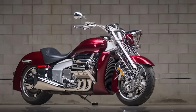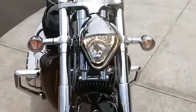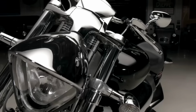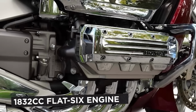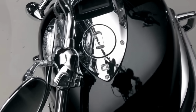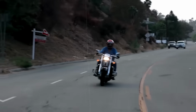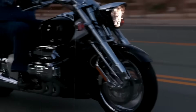If you've ever wanted to own a concept bike that accidentally made it into production, meet the Honda Rune. It is the most stylish yet confusing bike ever made, covered with insane chrome at the fenders, forks, pipes, and even the radiator. The Rune features a massive 1832 cubic centimeter flat-six engine that, while powerful, is completely wasted in this chassis. The bike weighs a staggering 850 pounds. You read that correctly. It's heavier than some small cars.